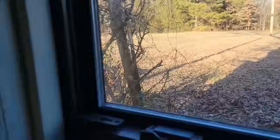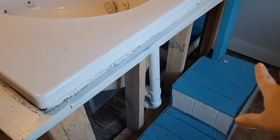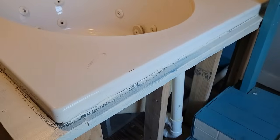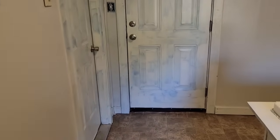Mom was just saying she won't use the tub a ton. We also checked this PVC down here. No new leaks. Drained the tub and cleaned it out. Still no new leaks. Awesome. I'll put that panel back on here in just a bit. And I'm in here to finally cut in the second coat of all the white on the doors and the trim and everything. It's really nice having this tub clean.